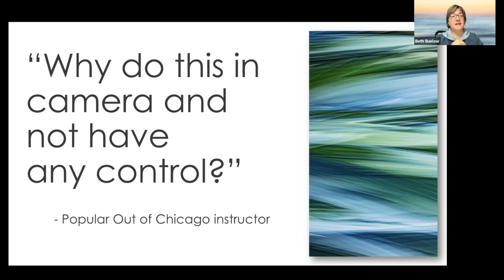So I think especially as things migrate towards so much AI that we're like, what's real, what's not, what's been manipulated, whenever we can embrace a technique that gives us a chance to be authentically artistic in this way, then it's worth doing. So why do this in camera and not have any control? Because it's fun, but also because it's authentic and it's real and it's a little unpredictable and there's a little bit of risk and edge to it that, at least for me, is very energizing. And I hope that you come away from this thinking, yeah, this could really energize my photography. And if nothing else, if that's what happens, then I'm happy.